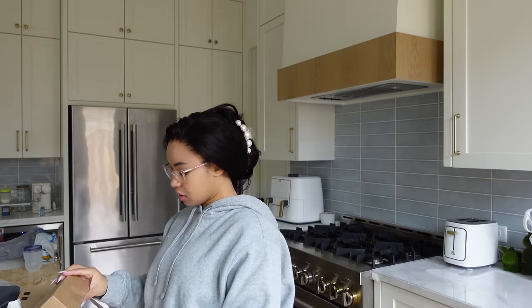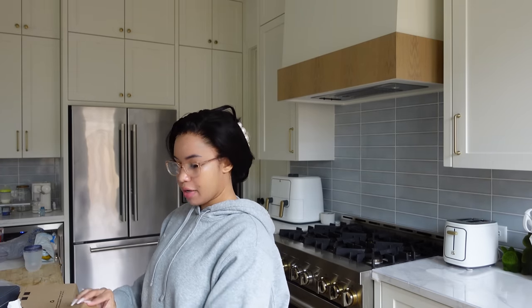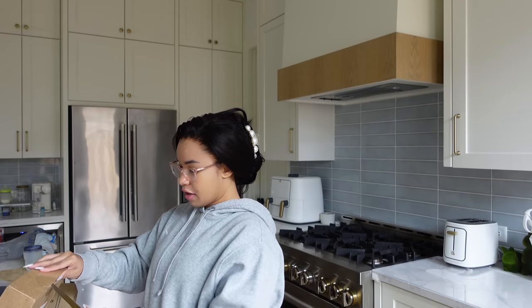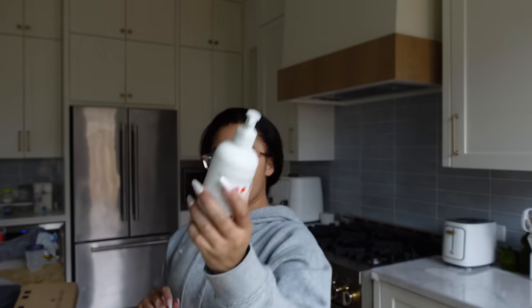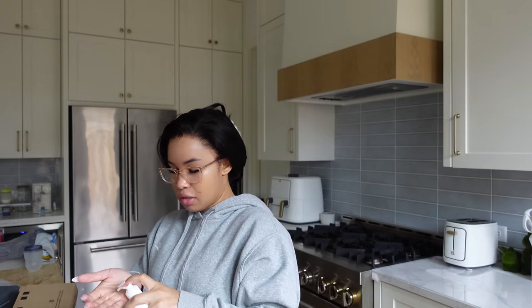This next box is from Billie, which I have been enjoying their razor a lot lately. And I love that it comes with like a little thing you can use to hold it in the shower. It's so cute. It's definitely a vibe. What did they send? They sent me over their shower products. So this is the Dry Body lotion.